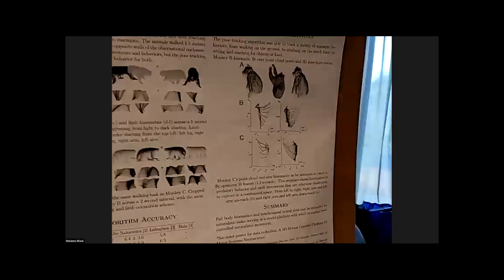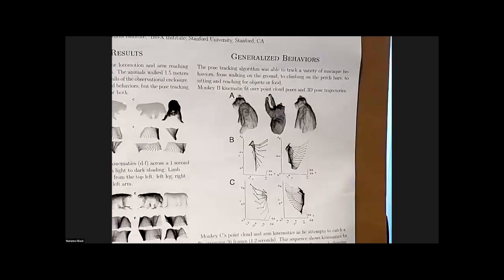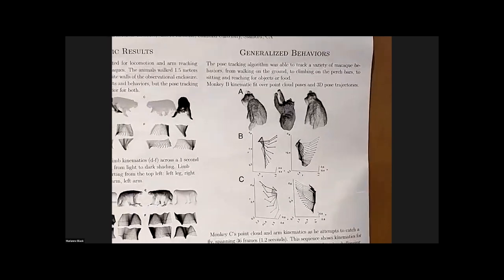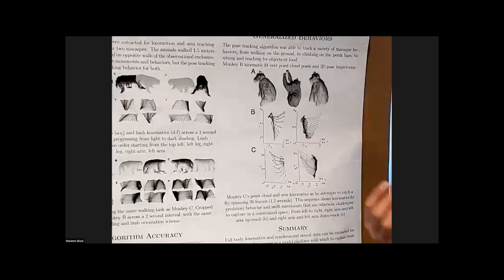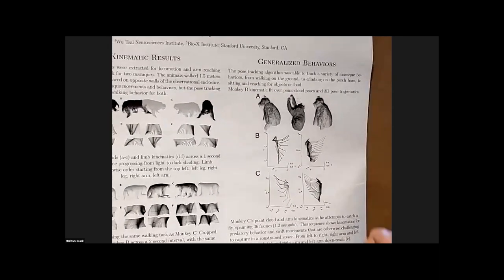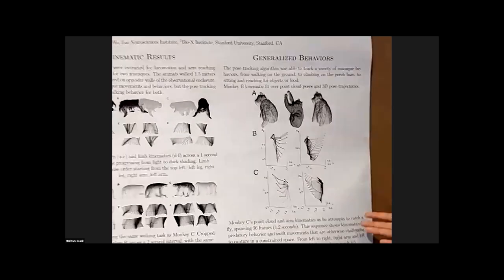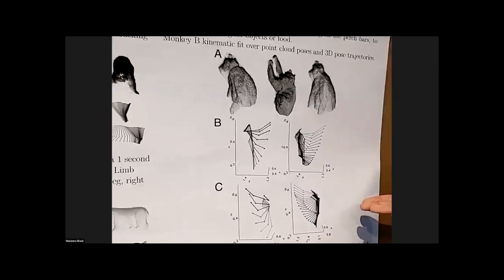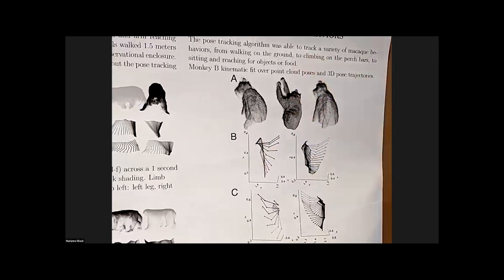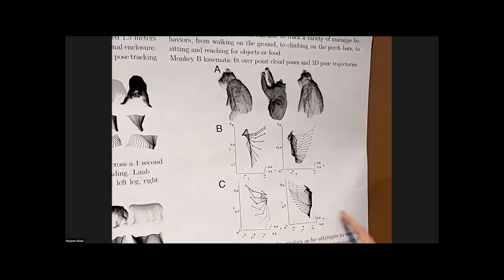And what's this last part here? And so this generalized behaviors panel just shows that since our platform is so large, and our monkey is completely freely moving, he can perform any kind of generalized naturalistic behavior, and we are able to fit it with our articulated skeleton. So in this figure, our monkey was just sitting down, a fly kind of buzzed past, and he quickly, swiftly reached up to get it. And then we were able to fit the kinematics for it.